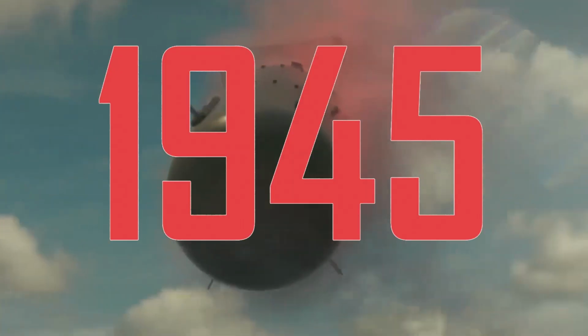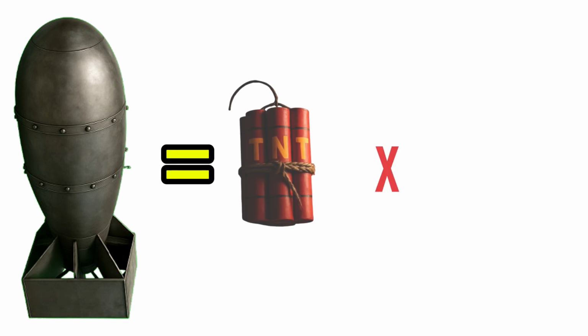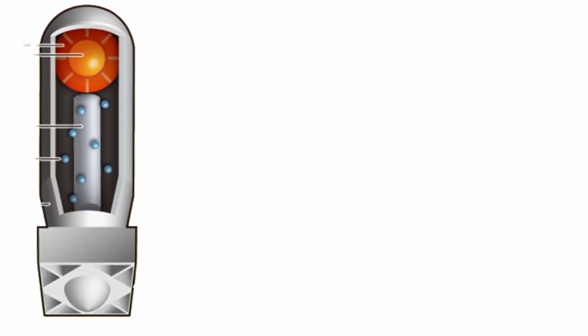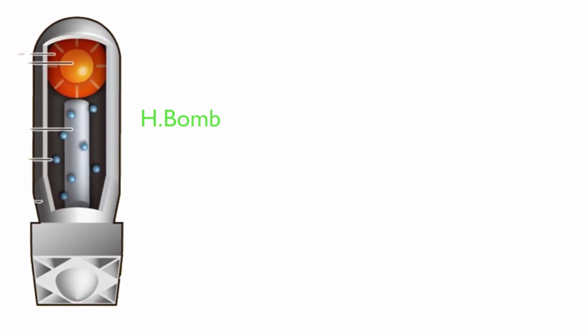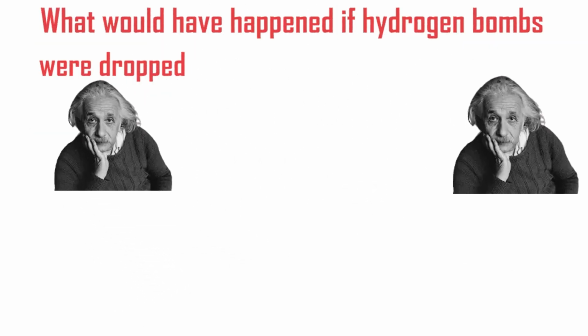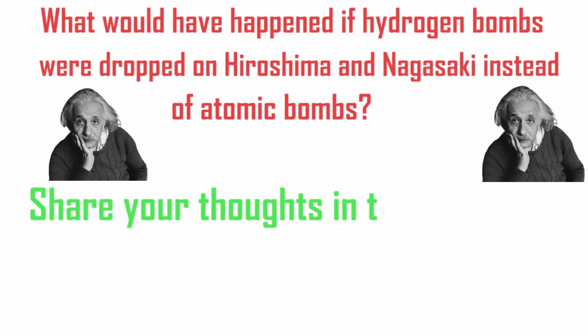The bombs dropped on Hiroshima and Nagasaki in 1945 were atomic bombs, with yields around 10,000 kilotons of TNT equivalent. And a hydrogen bomb is often measured in megatons, millions of tons of TNT, up to 1,000 times more powerful than atomic bombs. What would have happened if hydrogen bombs were dropped on Hiroshima and Nagasaki instead of atomic bombs? Share your thoughts in the comments.